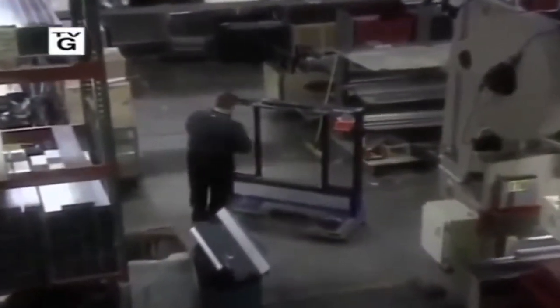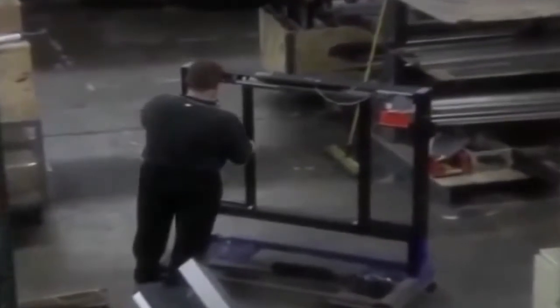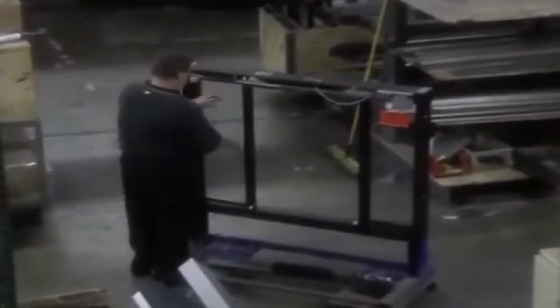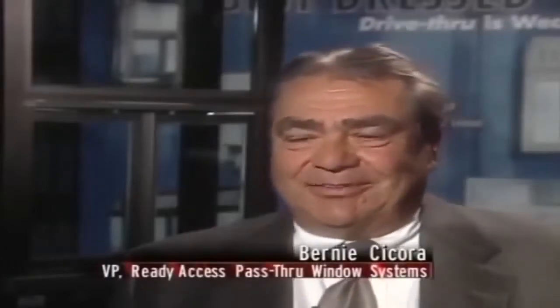Ready Access pass-thru window systems makes drive-thru windows for most of the major fast food chains. In their West Chicago plant, they turn out almost 4,000 windows per year. They're designed to withstand a lifetime of abuse. Doors open 30, 40 times in a building, and then the drive-thru probably opens 2,000 times a day. You know, it's just opening and closing. And so we have to build a product that's going to withstand, and because everyone operates the window a little differently.